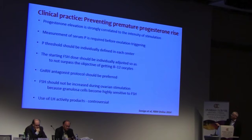And also, there's a notion not to increase the dose of FSH in the last few days of stimulation, because the granulosa cells become highly sensitive to FSH. And the use of LH activity products, as I mentioned, perhaps in the ratio of 2 to 1, is one suggestion, but is controversial.